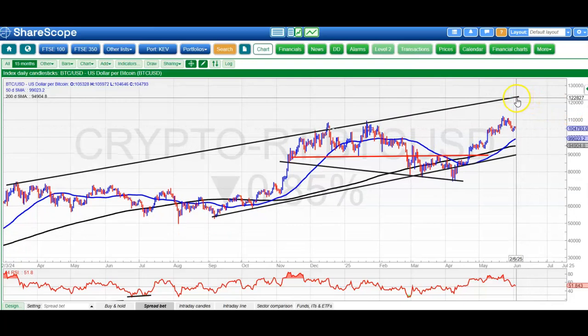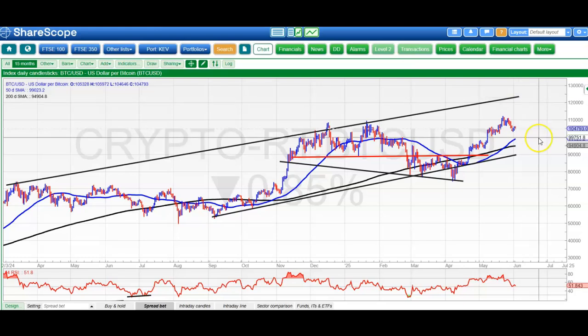Best case is that we get up to the top of that rising trend channel from early 2024 at 123,000 by the end of this month, although at the moment that seems to be a bit of a punchy call.